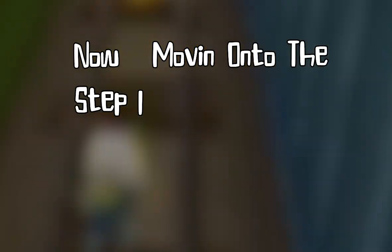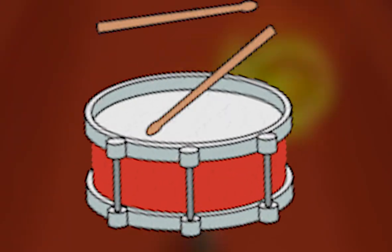Now moving on to the step I was loathing the most. Drum roll, please. The frosting. There is a multitude of reasons why I'm worried about this frosting. One, I don't have an electric mixer. Like half the time whenever I'm baking a cake, I have somebody else do the frosting just because I don't feel comfortable doing it. I always mess it up.